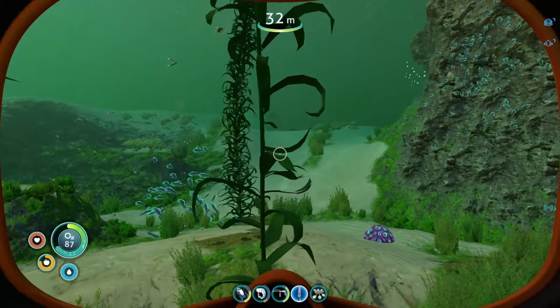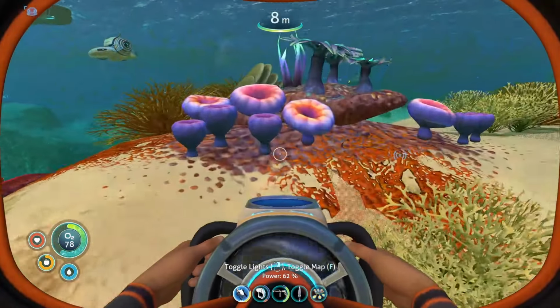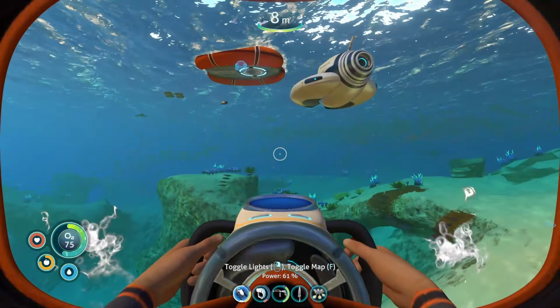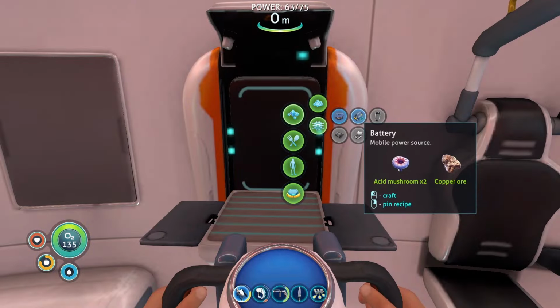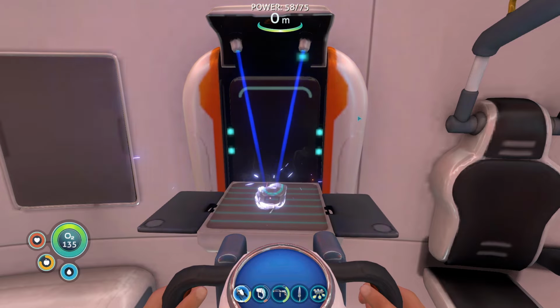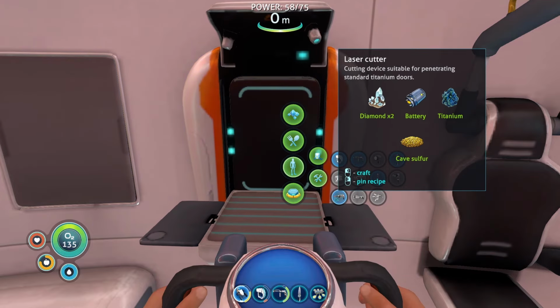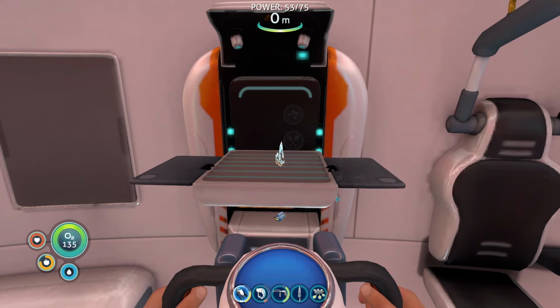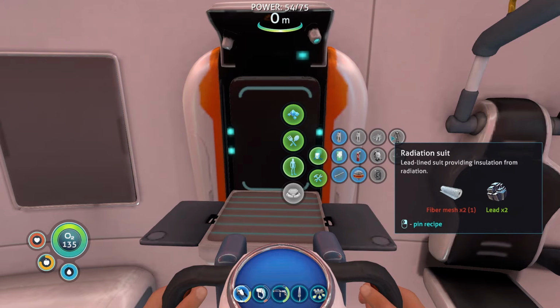Alright, let's get back to creep biome clustering. I doubt many survived in the Aurora, maybe the odd one, but a spare battery should help us a megaton. Electronics, we'll craft a battery, so we've got a spare battery on hand. Tools, we have now got the laser cutter. The laser cutter is perfect for what we need. We're going to need that in the Aurora.